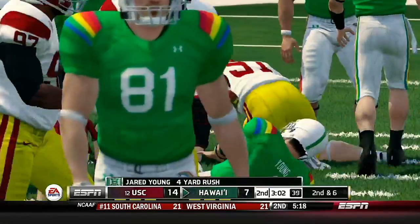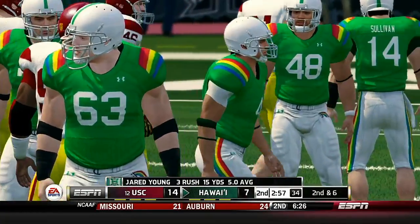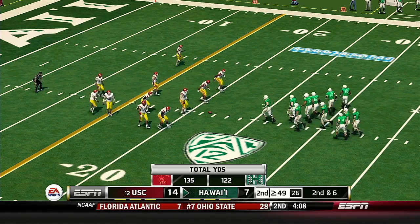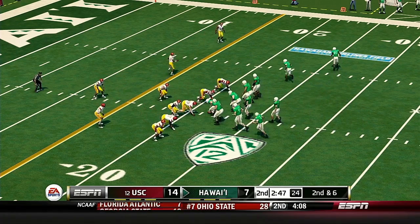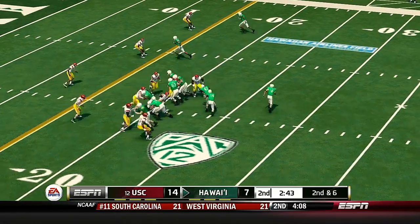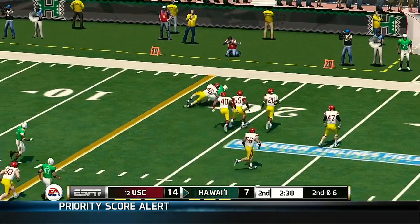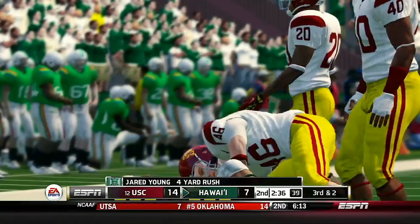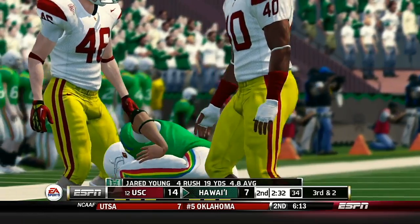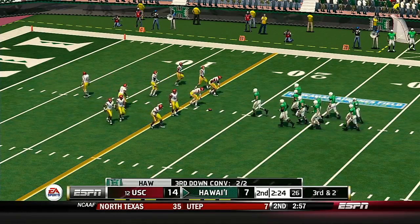Takes it up the middle for a nice run. That makes it 7-6. We're at the 12th play of the drive. Run, and he's brought down. That'll bring up third and two. It's third down, and they're about 2 yards shy of the sticks.